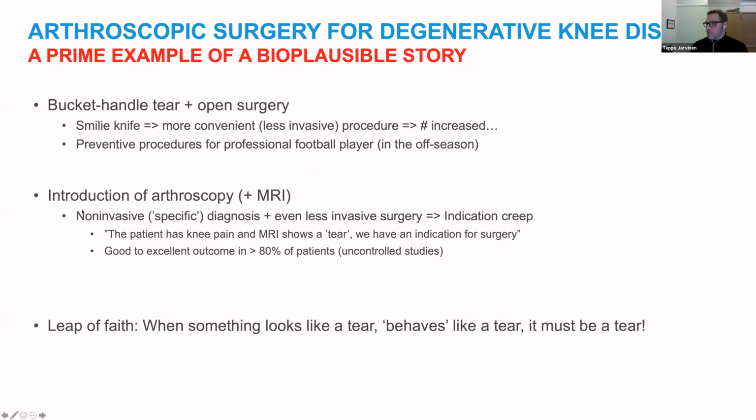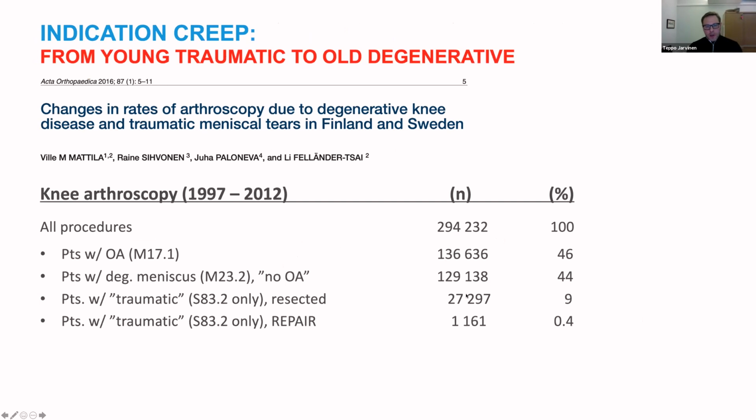Once arthroscopy was really introduced, and especially with the introduction of MRI as a non-invasive means to diagnose pathology within the knee, all of a sudden we had a non-invasive specific diagnosis and even less invasive surgery, and the business just took off. What actually happened was a phenomenon called indication creep. The patient had knee pain, an MRI showing something that looked like a tear, something that didn't look like the meniscus was intact anymore, and all of a sudden we had an indication for surgery.